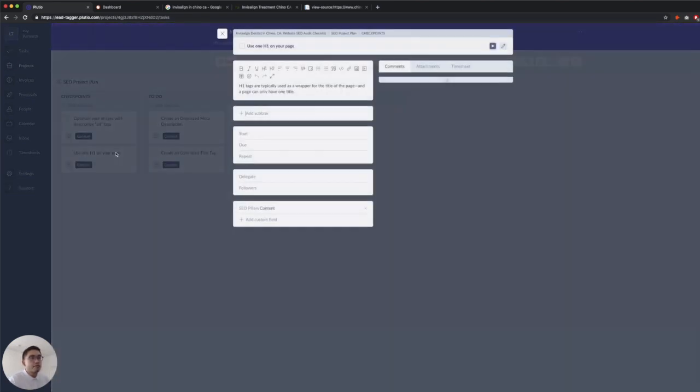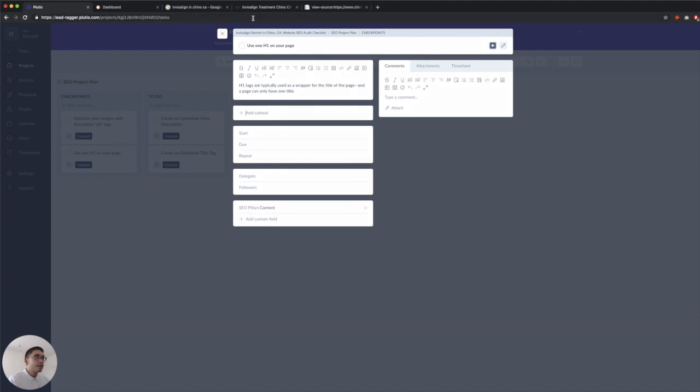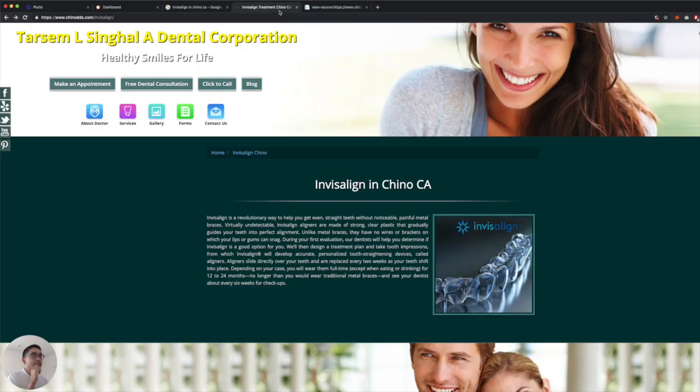Next one is to see if you have an H1 tag. So an H1 tag essentially is a header tag that wraps around the content of your page. And you should only have one header tag, and your header tag should be optimized with the keywords that you want to rank for. So in this case, it would be Invisalign dentist in Chino, California.